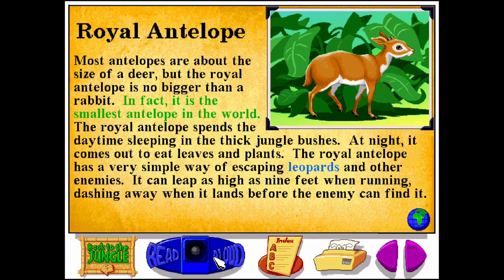The royal antelope spends the daytime sleeping in the thick jungle bushes. At night, it comes out to eat leaves and plants. The royal antelope has a very simple way of escaping leopards and other enemies. It can leap as high as 9 feet when running, dashing away when it lands before the enemy can find it.